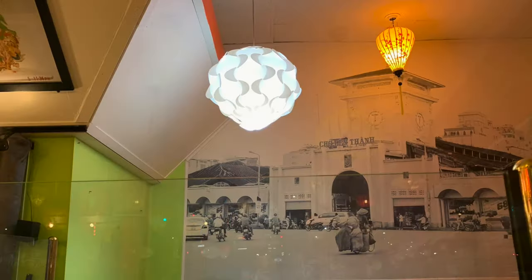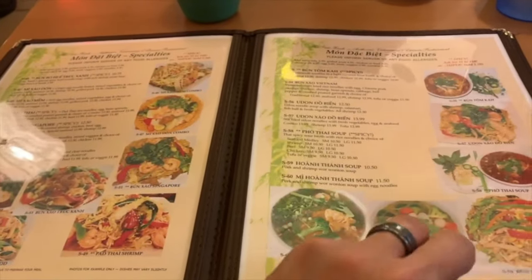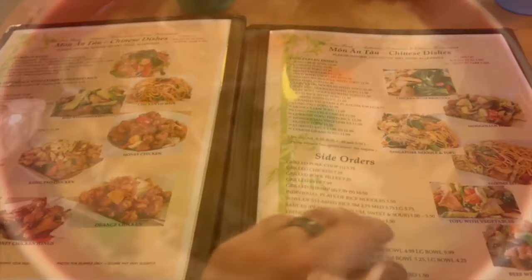So this place here, it's a hole in the wall. The decorations aren't that great, but let me tell you, the people here are the most friendly people. This menu is absolutely huge. And you know, I'll be honest, like a lot of Asian food, the ingredients are about the same, but what makes it are the sauces. They put different sauces and they are delicious. The food is super fresh.